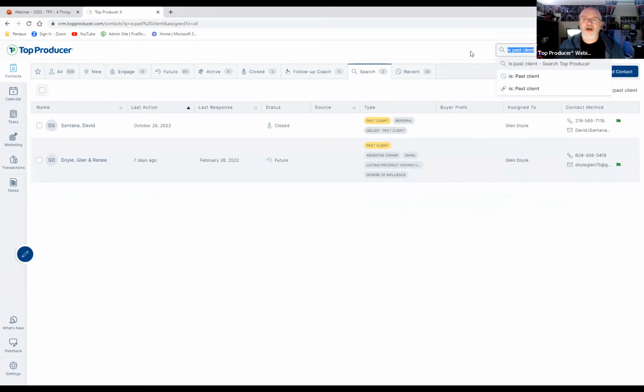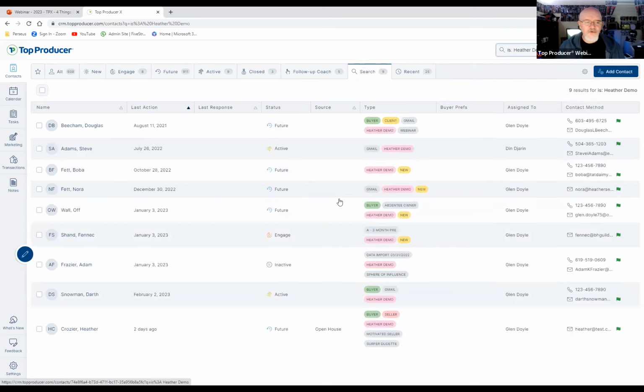But let's just say I have another contact type that I want to bring up. I have one here called Heather Demo. I don't know where I came up with that one, but let's bring that up. He does this for a reason. He likes to bring this up because later he likes to trash me. Just kidding. Trash you. We do have to have fun.